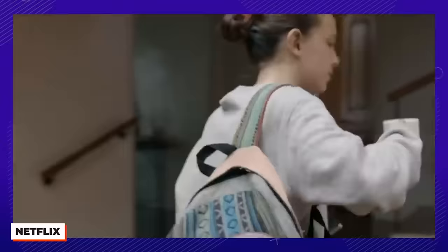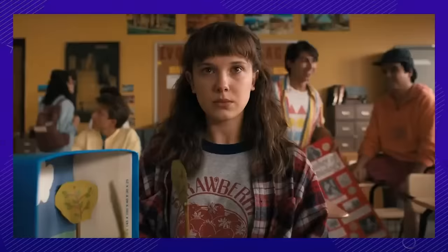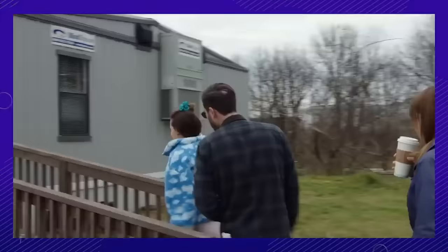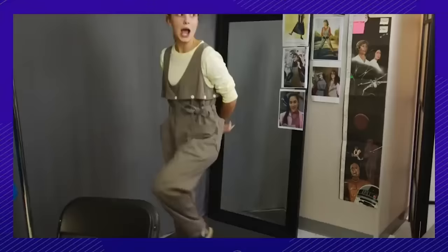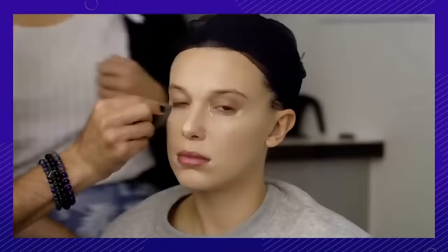Number 2. It takes effort to get that no-effort look Eleven was going for. Hi guys, I'm getting ready to go to work, and I'm just waiting with my coffee. While it may not seem like Jane, sorry, Eleven puts much work into her outfits, behind the scenes is a whole other story. I think it takes about, I'd say an hour. Why is that the case when she barely wears any makeup? The most I have is a bit of mascara and some blush.